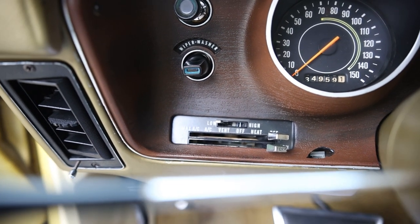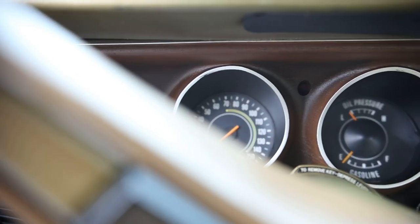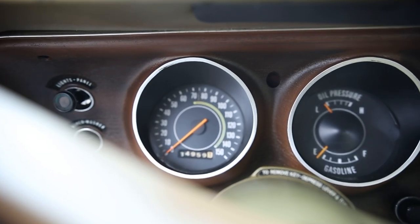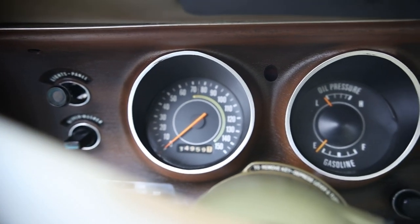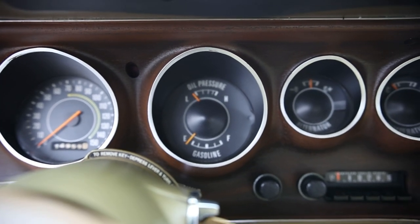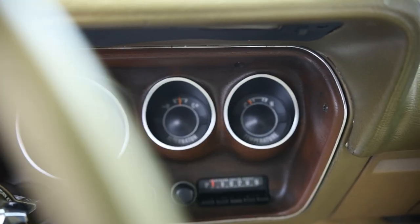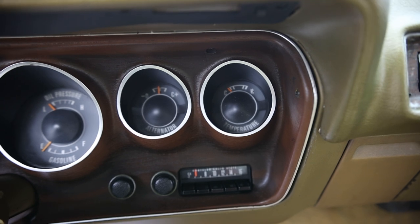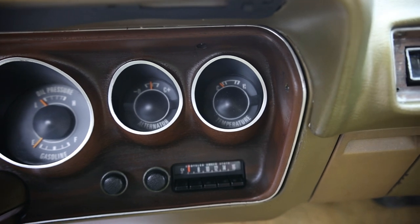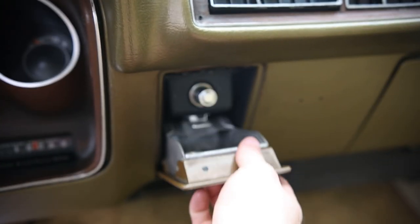Moving to the instrument cluster itself, there are 4 pods. There's 2 larger pods followed by 2 smaller pods. Starting with the large pod on the left-hand side is the speedometer, has an odometer in it. Moving to the right, oil pressure, gasoline. Moving to the right, the smaller pod is the alternator, and then the temperature gauge, and then the radio is right below that. It's kind of interesting. The radio is not in the middle. Everything is driver oriented.